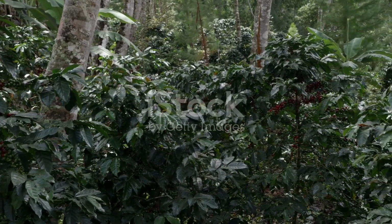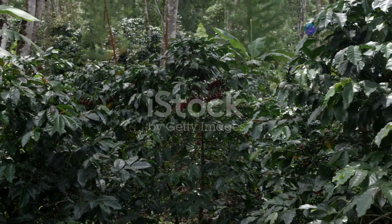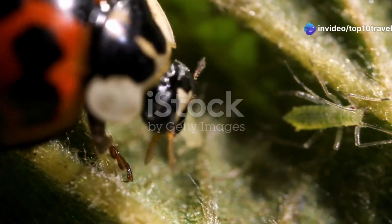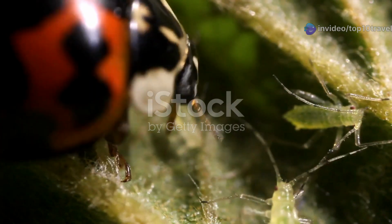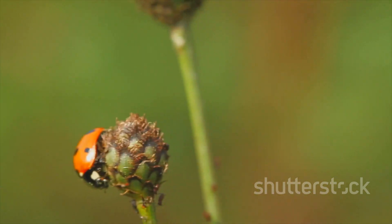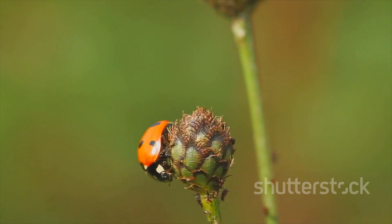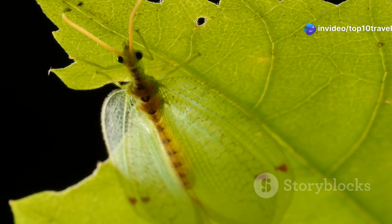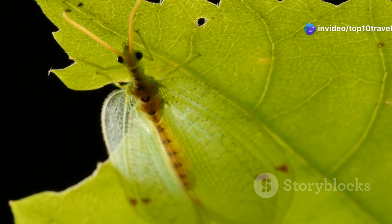One of the most delightful ways to manage pests naturally is to invite nature's own pest controllers to your coffee farm. It's like having a tiny army of helpers working for you day and night. For instance, ladybirds are absolute champions when it comes to eating aphids. They can munch through hundreds of them. Then there are lacewings, whose larvae are also voracious predators of small pests.